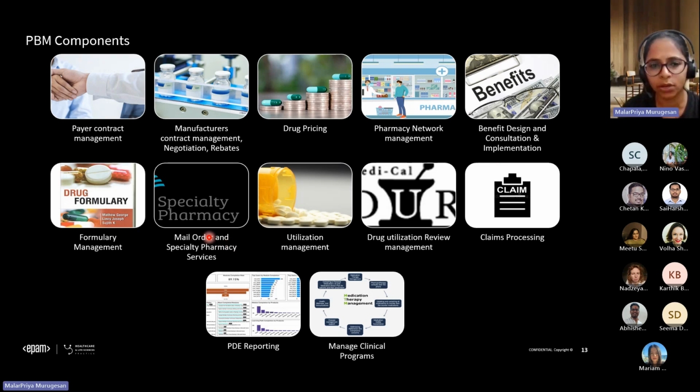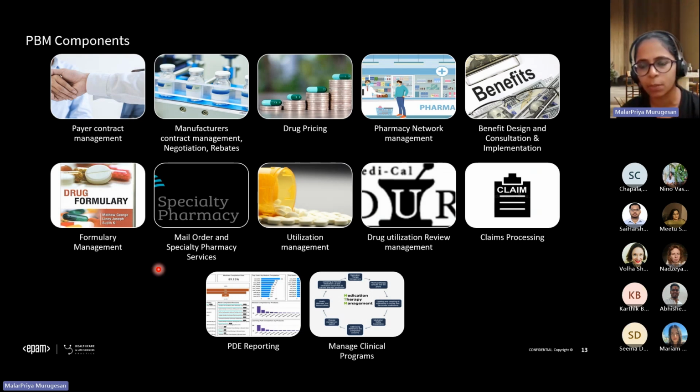Okay, moving on to mail order and specialty pharmacy service. PBMs themselves run these mail order pharmacy and specialty pharmacy services. For example, if you take CVS Health or Walgreens, they have their own mail order and specialty pharmacy services. They will add this into benefit design as well. If you go to a normal retail pharmacy, you may have to pay a $5 copay, but if you choose a mail order pharmacy or a specialty pharmacy, which is for high cost drugs, let's leave that. But if you choose some other pharmacy that the PBM is offering you, you may see that there is a good dip in the drug price as well.